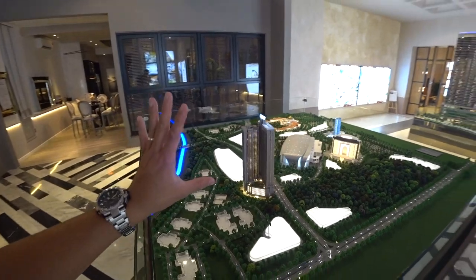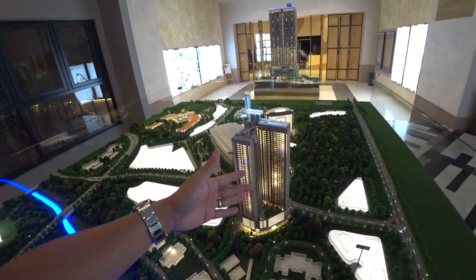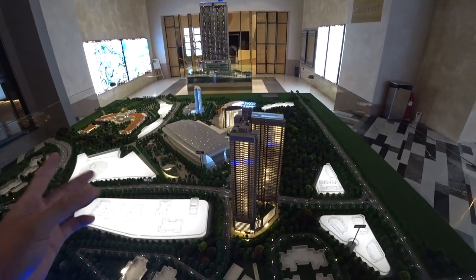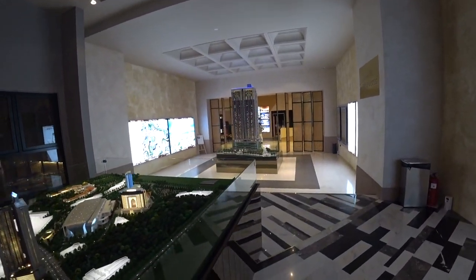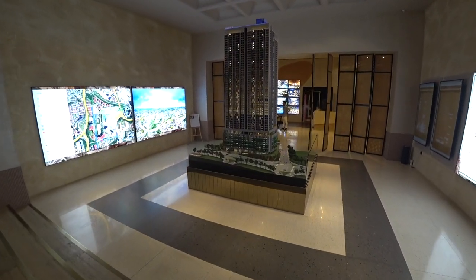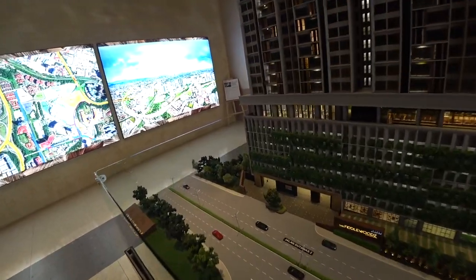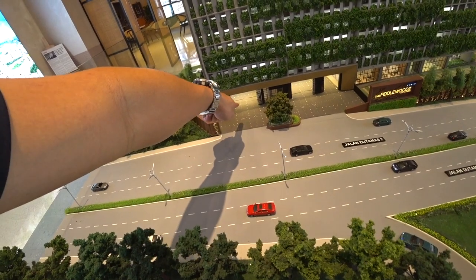Okay, I have no idea which units are 800 square feet and which units are the bigger ones. That is a larger model. Let's go nearer to look at the entrance. Alright, so this is called Fiddlewoodz. So immediately from outside you turn in.